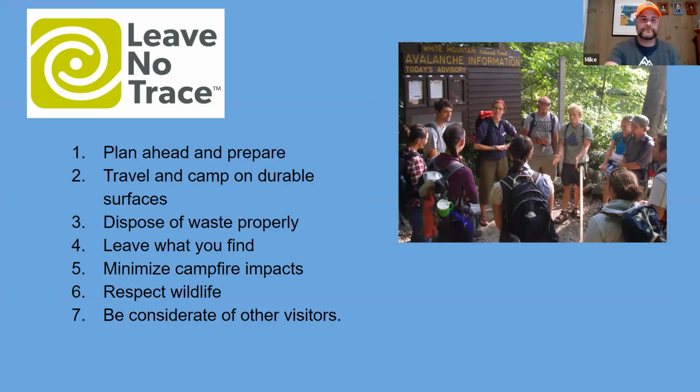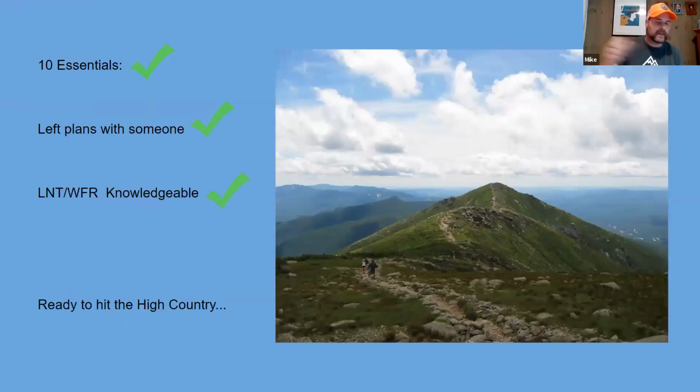So you've got your 10 essentials. You left your plans with somebody else. You are knowledgeable about LNT. You took your Wilderness First Responder and you're ready to go. And so you are just ready to hit the high country. And look at that picture, right? So you're sitting there at home and you're just dreaming of Franconia Ridge, and there's a beautiful day, just a couple clouds, lots of blue up there. There's 2 other people on the ridge and the high country is snow free. You're ready to go hit it. You're so excited about that.